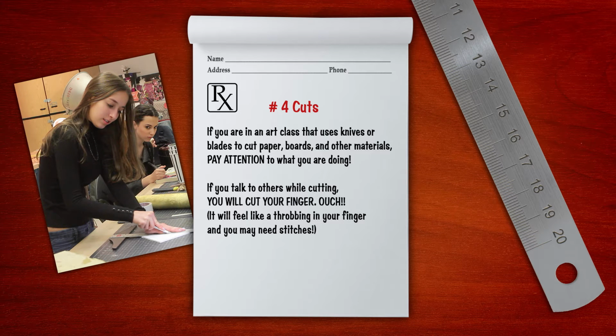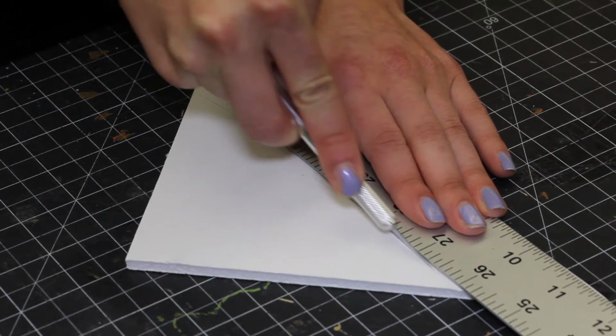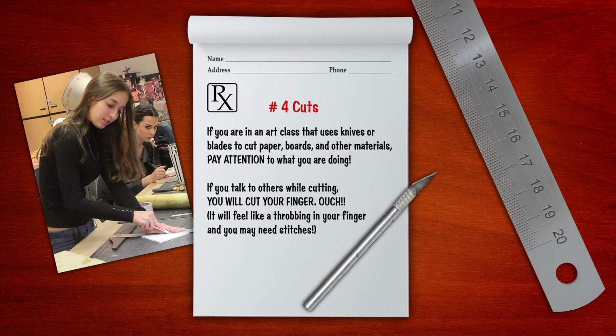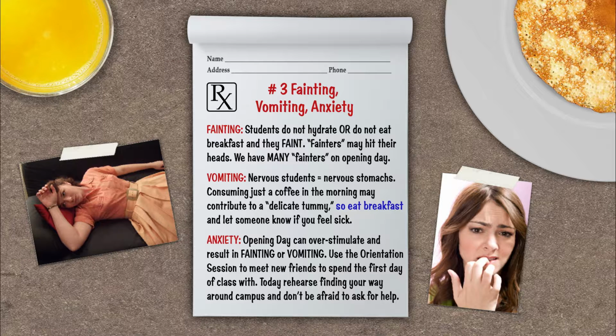Number 4, cuts. If you're in an art class that uses knives or blades to cut papers, boards, and other materials, pay attention to what you're doing. If you talk to others while cutting, you will cut your finger. Ouch! It will feel like a throbbing in your finger and may need stitches. So always pay attention.